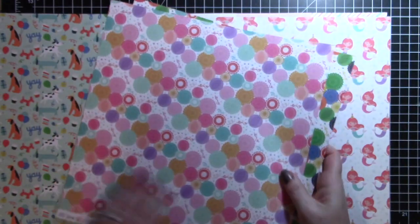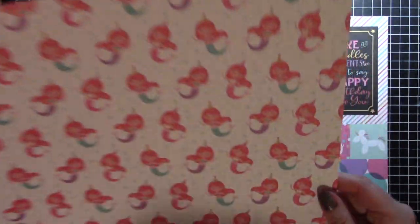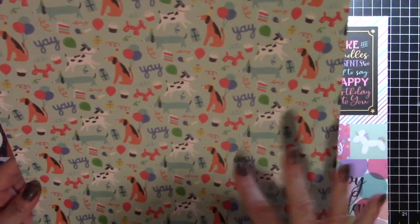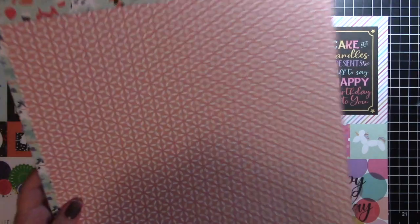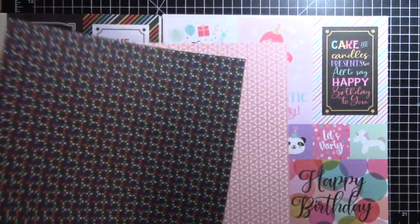And then we have this design, which is like the one in the boy print, but this one is in pink. And this is red with white dots. Very cool. Basic papers on the back. And this one here, we have the mermaids, which are very popular with little girls. And here we have, this is my favorite, the dogs. And on the back, we have that geometric pattern. And this one here is in the multicolor geometric pattern.